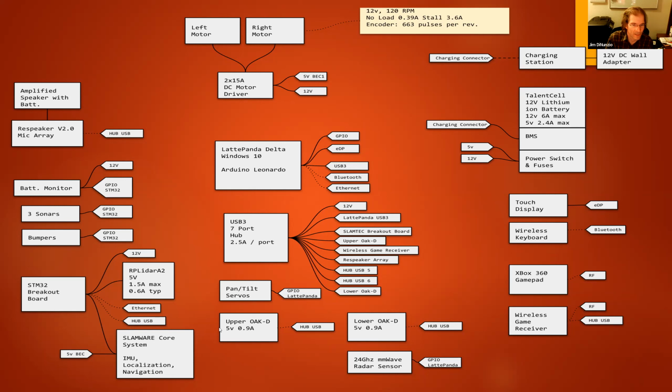I tried to update this, and I'll publish this whole stack so you can read it later. Essentially, you have your Latte Panda in the middle here, and you have your Slamware core system breakout board here with the core, and then various sensors, battery, charging station, charging connector, displays, wireless game receiver, battery monitor, bumpers, speaker array, the motors, everything's there.